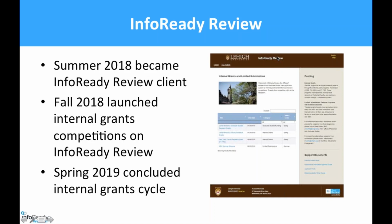They even sent me updated versions of some of the support documents that they noticed I was using on our site. They emailed them to me and said, hey, we have these updated versions. We noticed you're using them on your site. Just wanted to give them to you. So I was really impressed with that. So we do have a combination of using the InfoReady Review support documents that they provide on their support site, and we also have our own guides that we made for certain things.